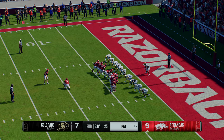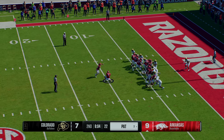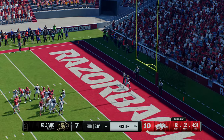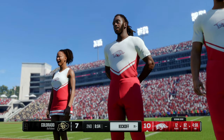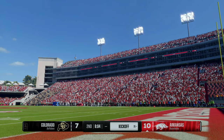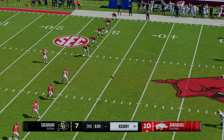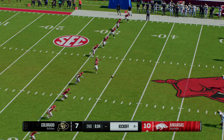Now they'll line up for what they hope is automatic. And the extra point gives them a 3-point lead at 10-7. They put it in the end zone with a 12-play scoring drive, and they punctuated it with a 5-yard touchdown run. The kickoff team takes the field to boot this one away.